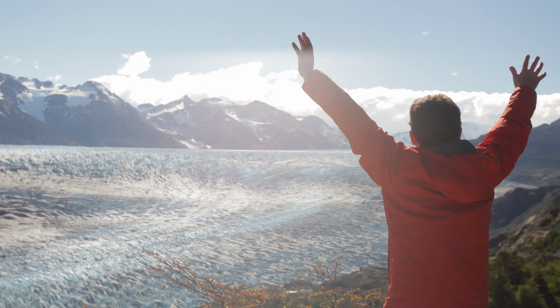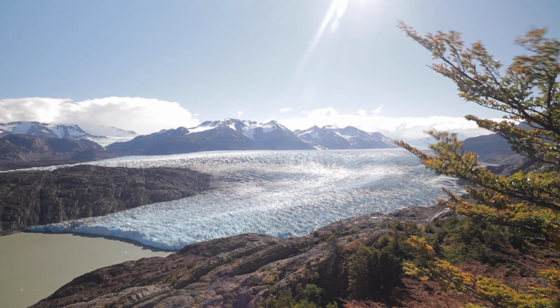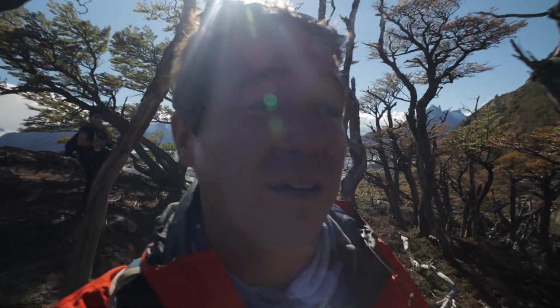Lago Gray gets its dreamy gray-green color from the glacier itself. It's filled with an opaque glacier sediment that creates its unique color and prevents life from growing in the lake. I don't want to leave. I know. This viewpoint is magic.